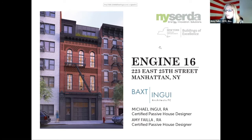Mentioned that we are working with NYSERDA on this. We're very excited to be collaborating in this effort to replicate the adaptive reuse process and to help educate others on resilient, energy efficient building strategies.